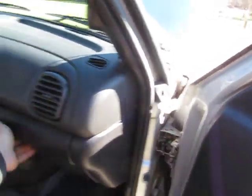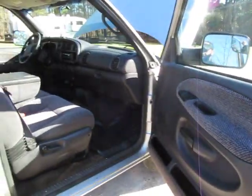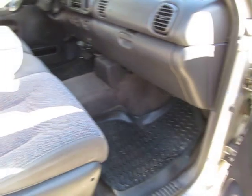Well, thanks, Cliff. I don't think you're going to have any problem selling this truck. It's absolutely beautiful. Nice floor mats too. Yeah, nice heavy-duty floor mats in there. I forget what the brand name on those is, but really good heavy-duty floor mats.